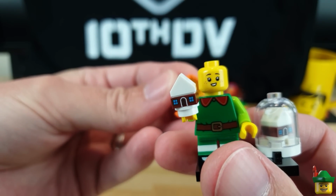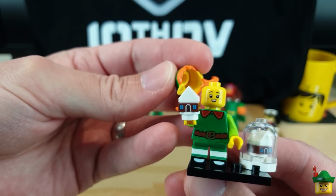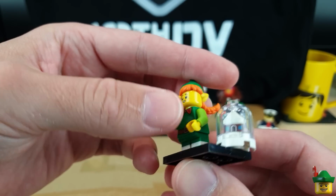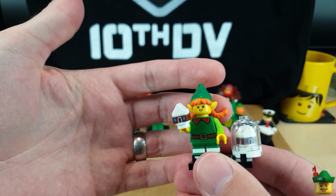The face is a bit boring on both sides, really. I mean, why not go for a bit of an expression on one of them at least, please, Lego? But yeah, I just love it. I think it looks absolutely great just because of these curls, really.